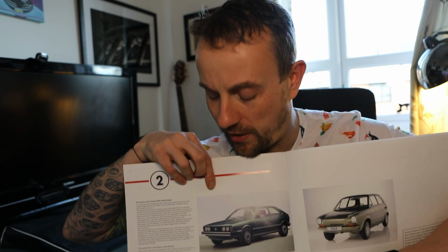And the book talks about VW's search for a successor to the Beetle when they contracted Porsche to design a car, which looked quite a lot like the Scirocco, designated the EA266. Don't think it ever went into production, but yeah, nice little bit of information there.